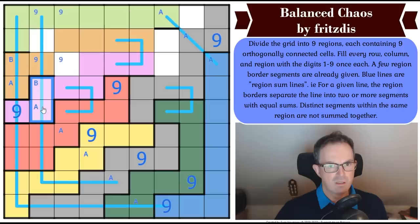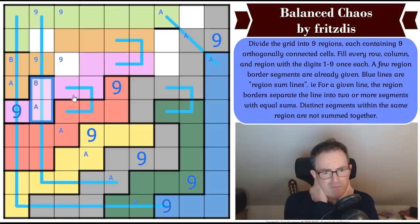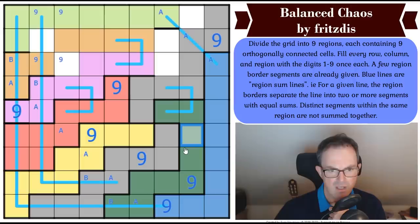Okay, oh my goodness, this puzzle, this is one of the cleverest things I've ever seen in my life. This just keeps going. Because I know the totals for these lines are 9, and that's A on the line, that's B. That's A on the line, that's B. What on earth is going on here? This is quite incredible. Now, there's probably all sorts of Sudoku we can do here, but I can't see how to do it.